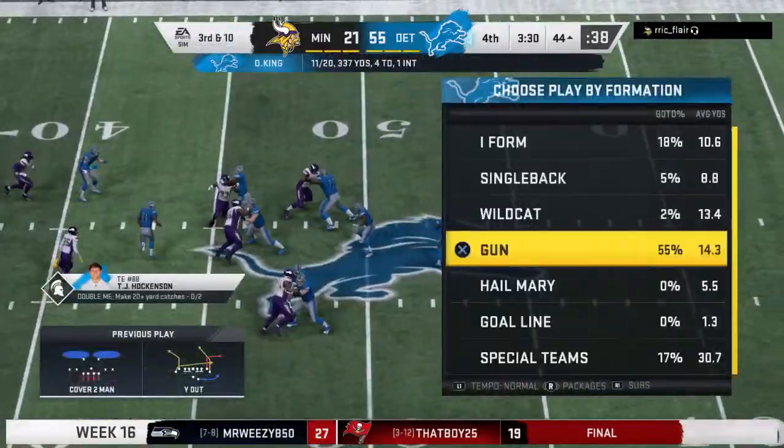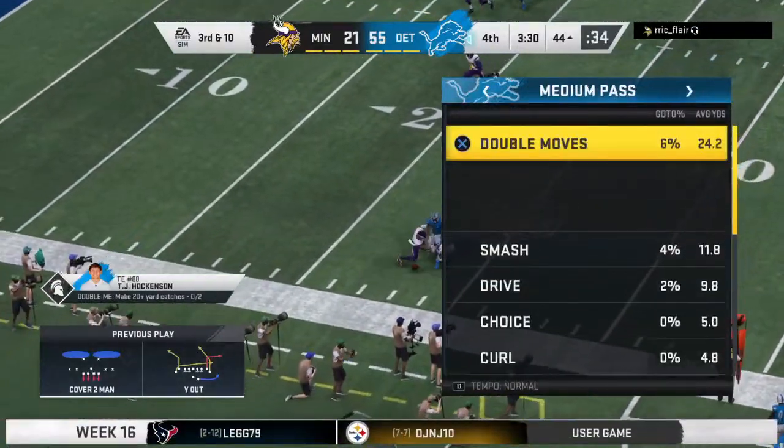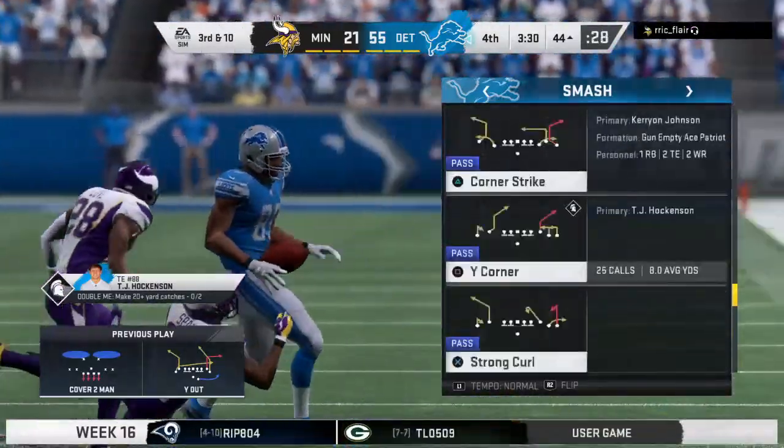They try to throw on 2nd down, but this one is incomplete. They went with a dime look on defense. 2 extra defensive backs on the field and covered up essentially every blade of grass. That allowed them to disrupt the play.